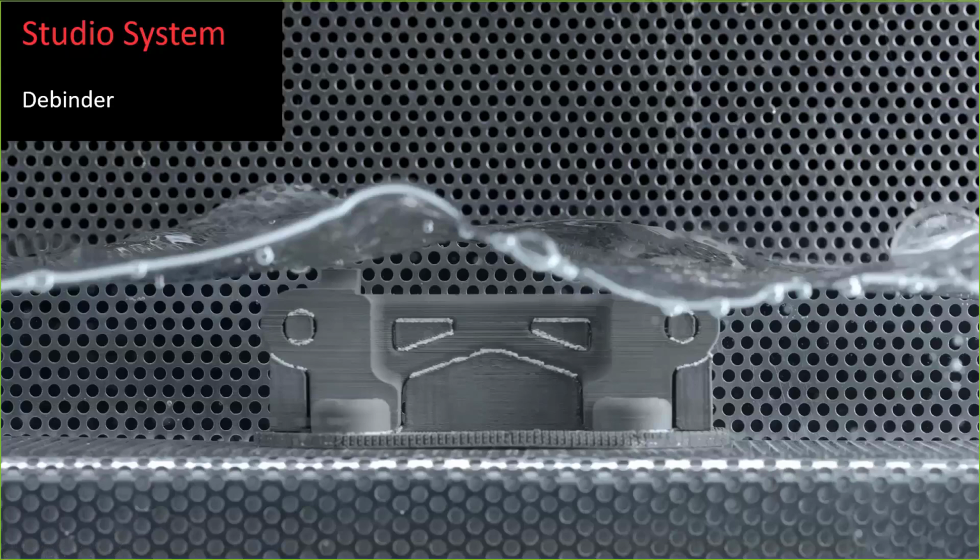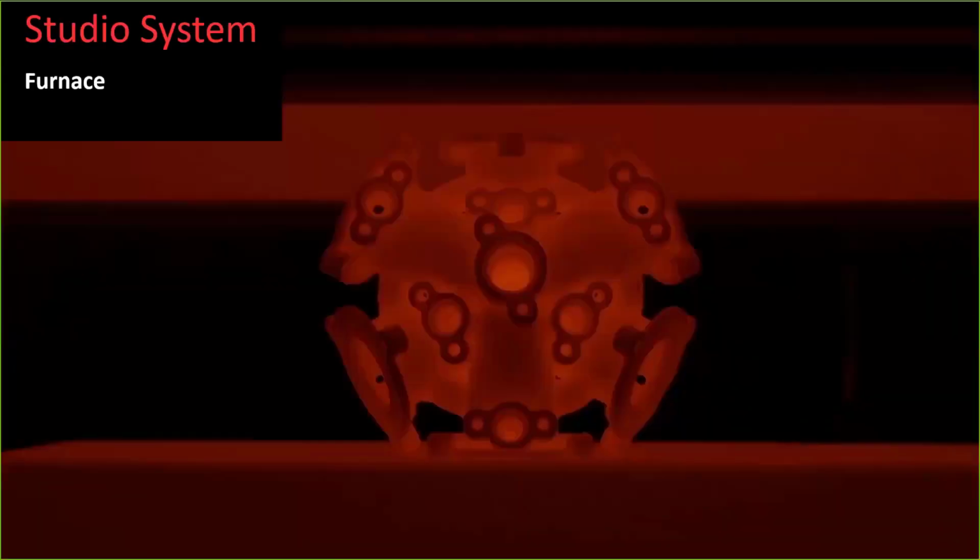And then once it's sat in there for a predetermined amount of time, again, you don't have to figure it out. The system and the software figures out the amount of time that it needs to sit in there. The fluid will drain, dry, and then you pull your parts out. And then lastly, you throw your parts in the furnace.